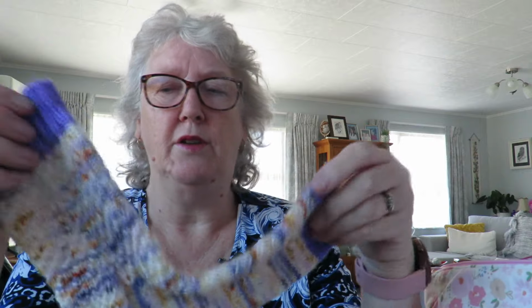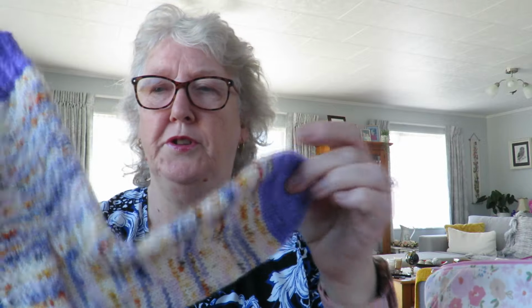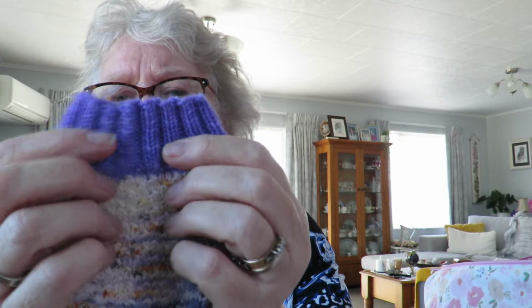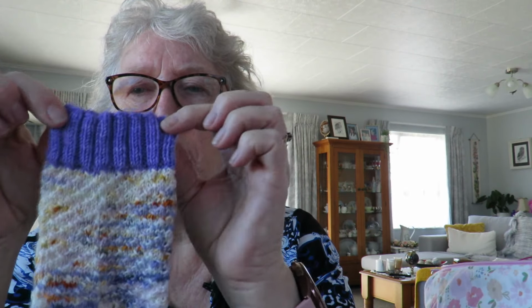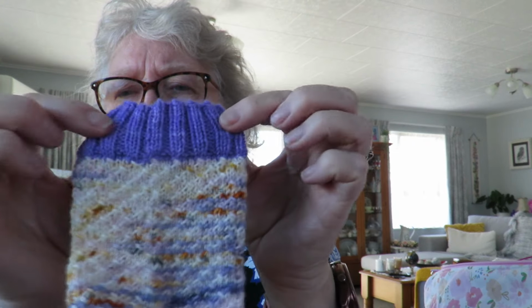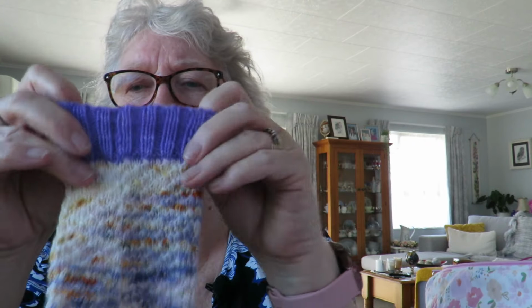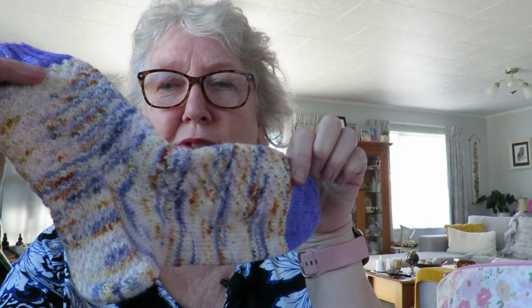So I got a little mixed pack of minis because I didn't have any spare colours for doing, I wanted to do cuff and toe. Now this comes out very blue looking, but it's actually a lovely almost Cadbury purple. My camera always does really weird things with purple colours. And there's purple in the yarn too, which again looks blue on screen.